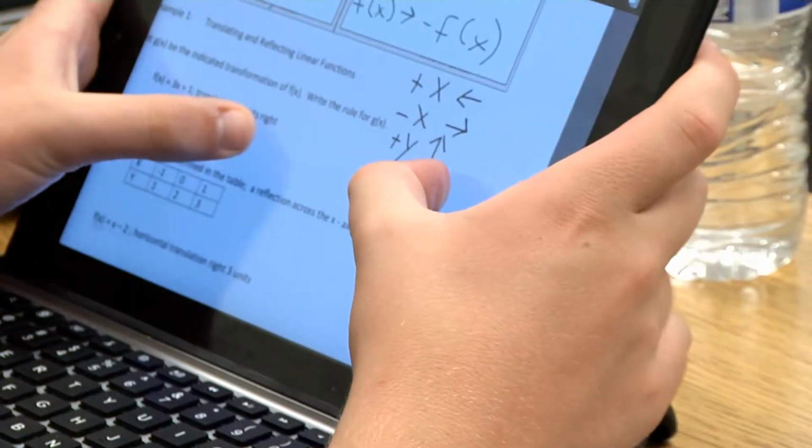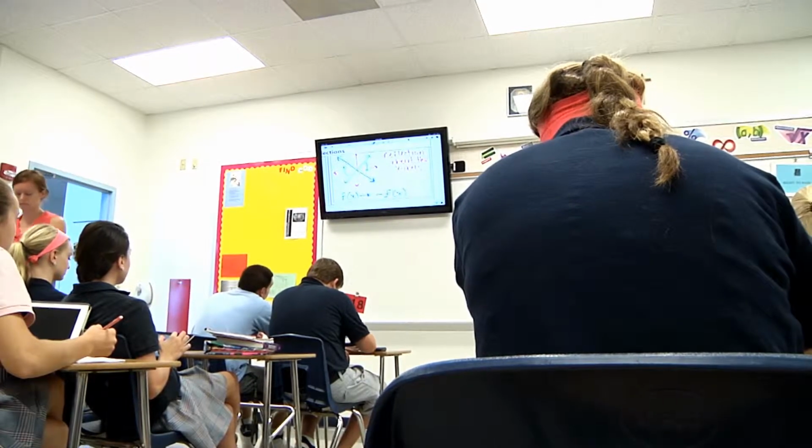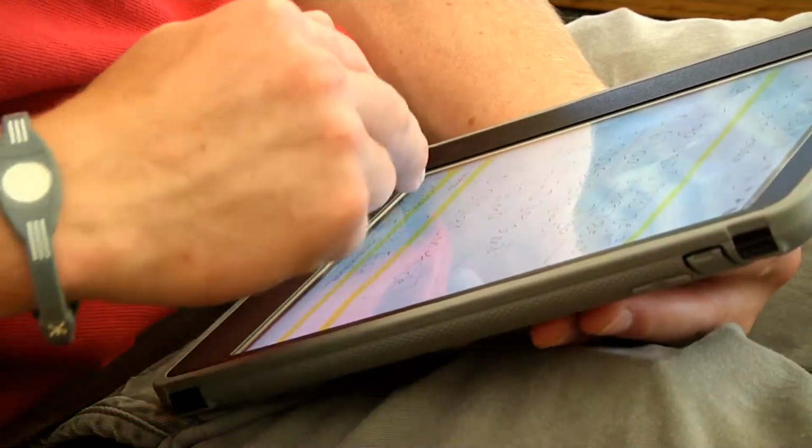You can be connected with your teacher. Like if you have questions with your teacher, you can email right off the iPad, and you're able to communicate with your teacher from the iPad. And like you have your books online, you have all your information online. It's all in one place. So it's not like you're having to go to a different place to find information.